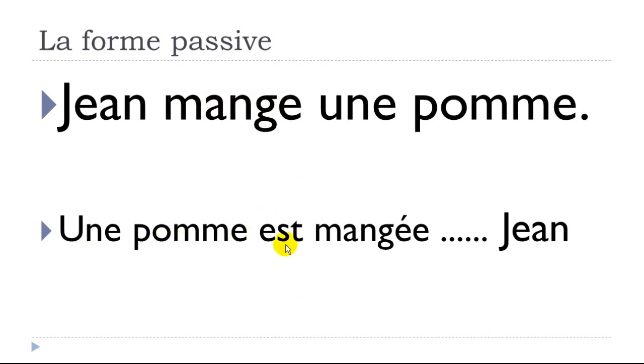Une pomme est, so the verb être at the present form, because here we've got a sentence at the present form, mangé. As I said, you've got this accent aigu. And the important thing here is that because we construct this passive form with être, then we should, at the end of the participe passé, add something if it's feminine or if it's plural. In that case, une pomme, an apple, you can see here that it's feminine, so we will add the mark of the feminine. So une pomme est mangée Jean.